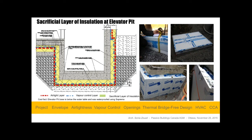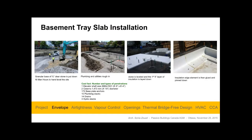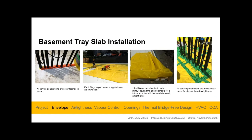And this is our tray slab foundation with its different stages of insulation, starting with laying down the granular base, roughing in plumbing and utilities, and leveling the stone and laying down the first 9-inch layer of EPS insulation, installation of the insulation edge elements, and spray foaming around all surface penetrations, and then installation of the 15 mil Stego vapor barrier. And we've made sure the Stego barrier overlaps the edge elements by at least a foot for a good overlap with our foundation wall. And surface penetrations are then all taped in place.